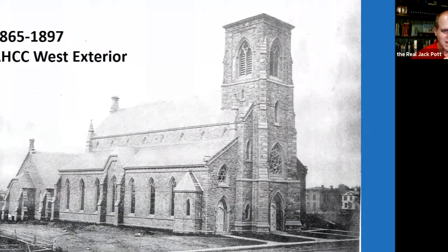This would be the Huntington Street side, and who knows what that street was called at this time, but at that time it was just a dirt road.